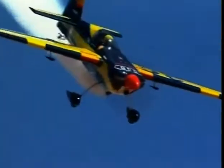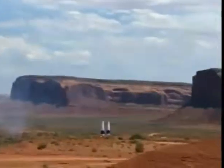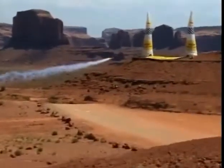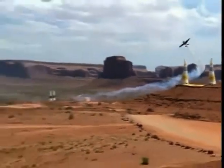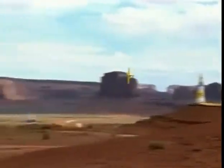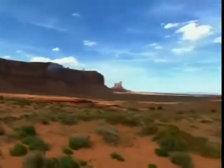The tight turns wash off speed, so pilots will climb to higher altitudes to regain speed during a dive back into the course. Pilots are also required to execute specific maneuvers during the flight, usually a variety of rolls followed immediately by a touch-and-go landing on a specified section of adjacent runway.